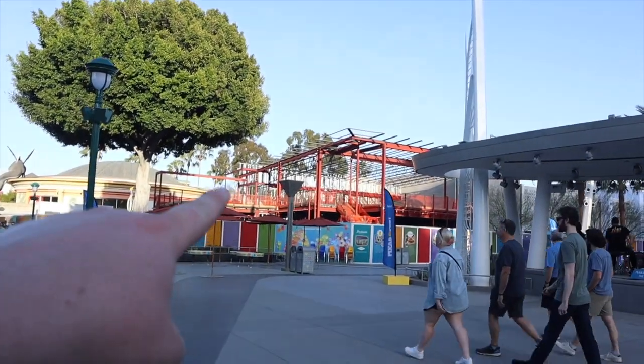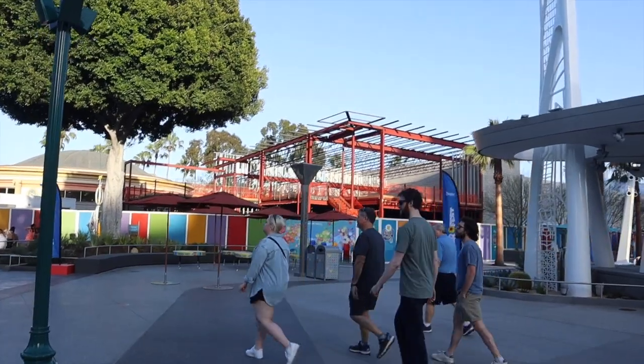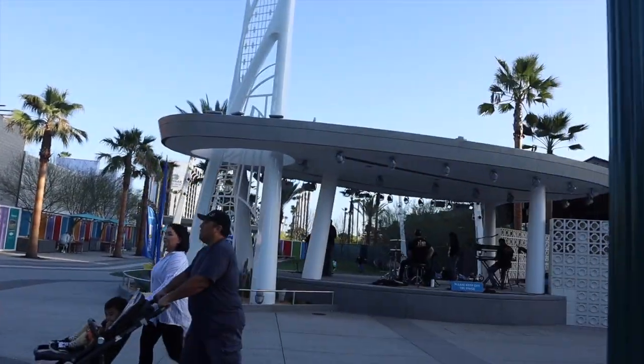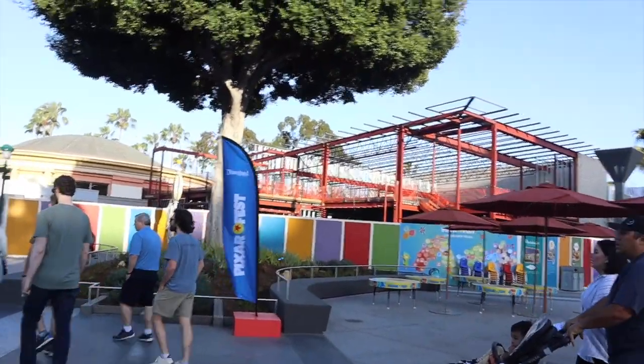Wow, look at this. This is gonna be a two-story building right here of some sort. Will that be the new home of Earl of Sandwich? I don't know, but it's got the red on there, like Earl, but that'd be kind of cool. Look at that done out here with the new addition. That's really nice. It's gonna look really cool out here.